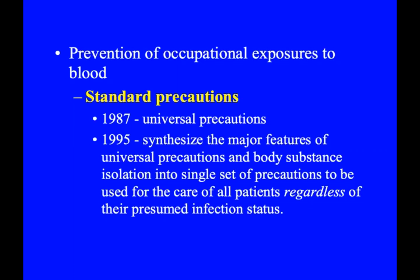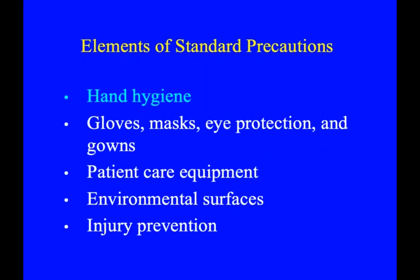And so that is something that we think we all need to be careful about, because we do sometimes make assumptions, particularly when we have an exposure, about what that patient's risk is to me, and don't assume anything about an individual. Just based on age or background, you can't know whether that person is at risk for HIV or not, or hepatitis B, hepatitis C. So elements of standard precautions, as always, hand hygiene to protect yourself as well as the patient.